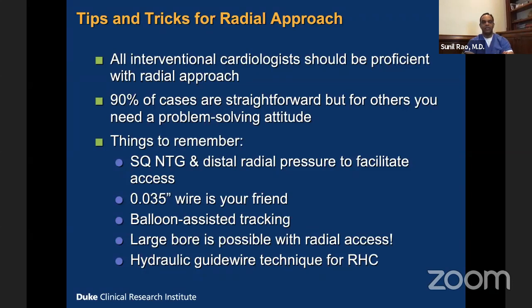Some pearls to take home are distal radial pressure and sub-Q nitro to facilitate radial access. The 035 wire is your friend, particularly for guide catheters. Remember, balloon-assisted tracking, this will bail you out in many places. Large bore is possible with radial access. And then the hydraulic guide wire technique for right heart caths.